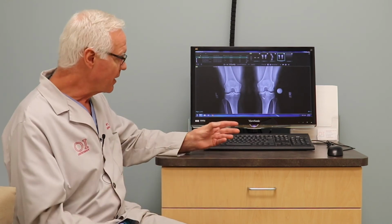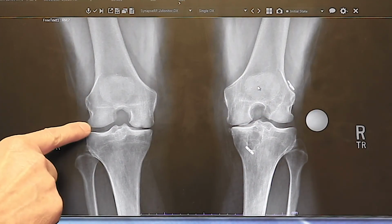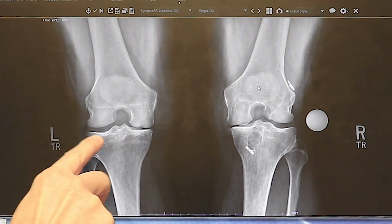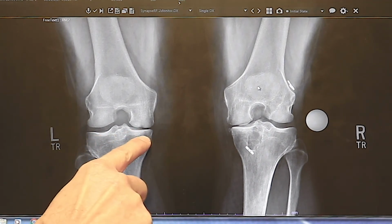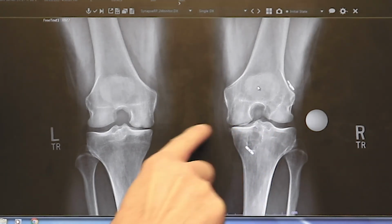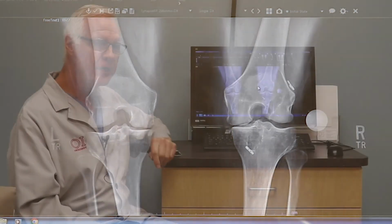So this is an example right here. You can see this person has a good joint space on the outside of the knee. On the inside, it's narrowed. You can compare those two. It's narrowed by about 50%. On this side, it's even narrowed a little bit more than 50%. And so these both have joint spaces, but there is narrowing.